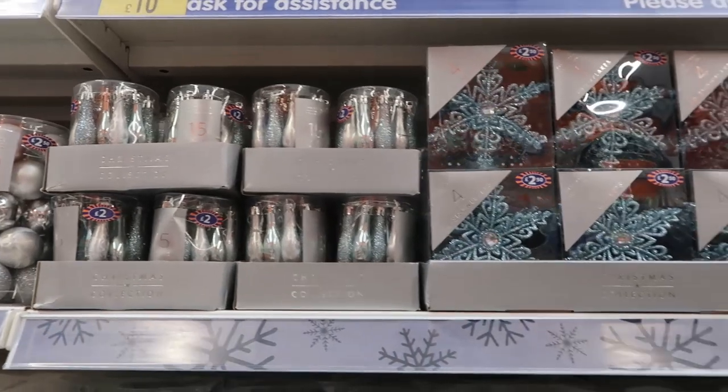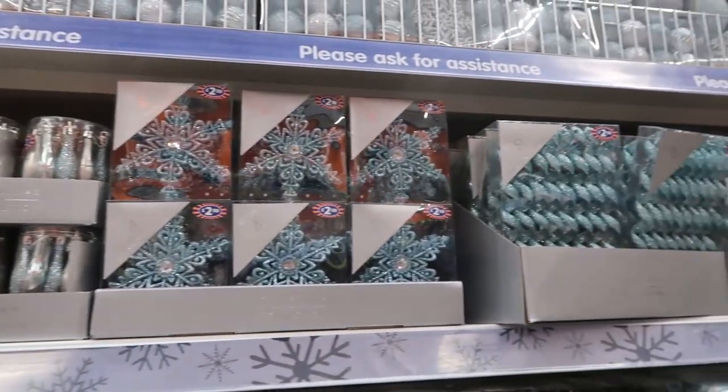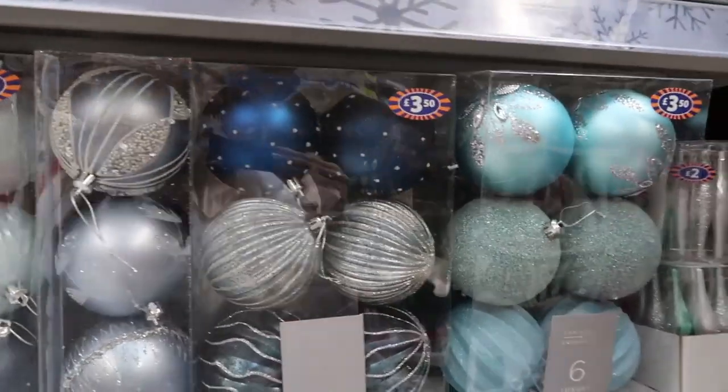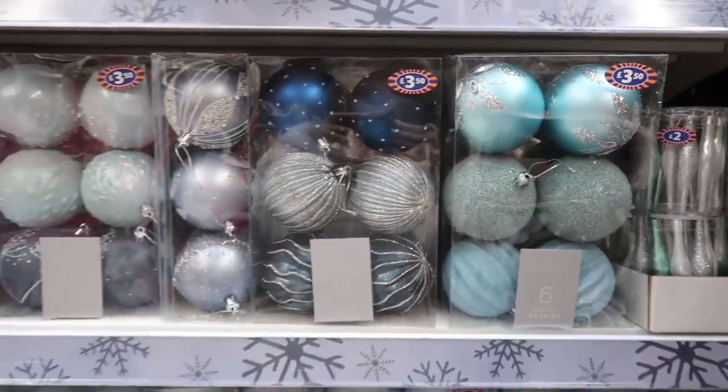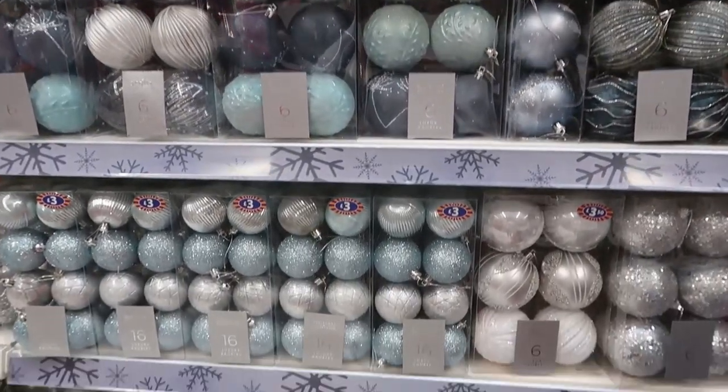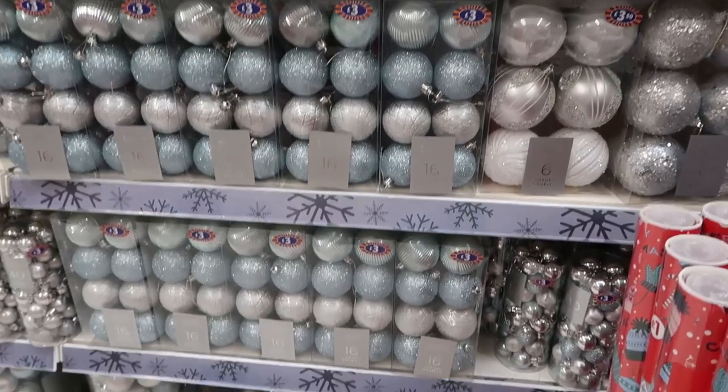At the end, they kind of had a few blue touches mixed in with all the silver. I absolutely adore the navy baubles in this package here for £3.50. Definitely need to buy those because I am having a navy tree this year, so I'm very excited to be buying baubles for that. But they are quite rare, navy baubles.